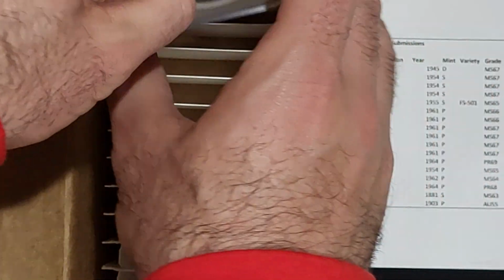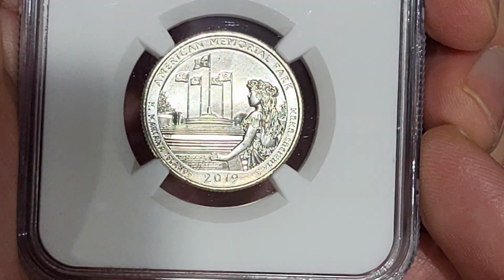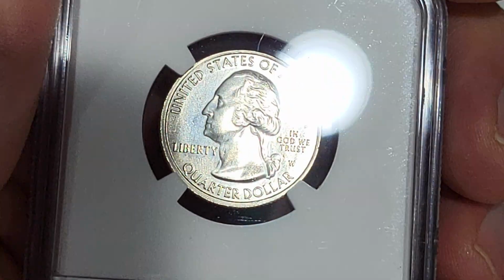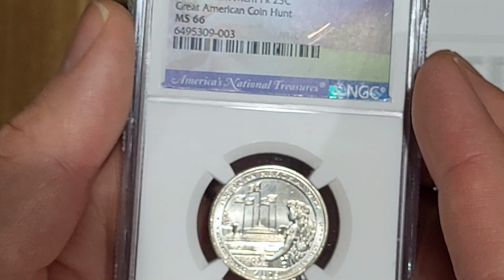Okay, next up are the quarters. Yes, the quarters. The first one here belongs to me, and I guessed MS65. We'll take a look. They did the reverse facing out on these, and they gave me the park label, and I said 65, and they pleasantly surprised me with a 66.